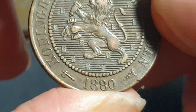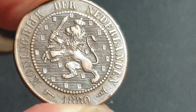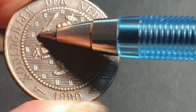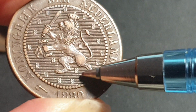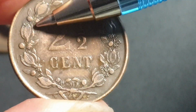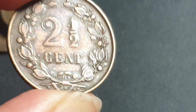And then we have a 2.5 cent, and this one is from 1880. So I would say $10 for that coin. It looks very fine condition. It does have wear on the crown, on the top of the lion, on this lion's hand, as well as there. Background doesn't seem to have that much wear on it, because it's protected by the dots and the line. And on here, there's a wear on the actual leaves. So that one, I would say probably $10 for that coin.